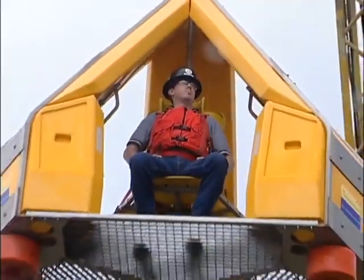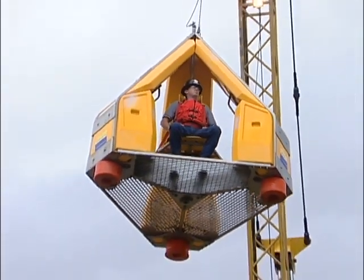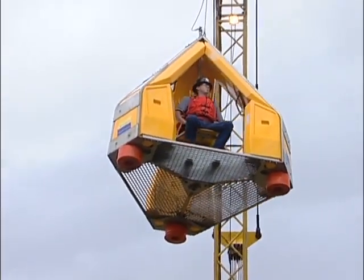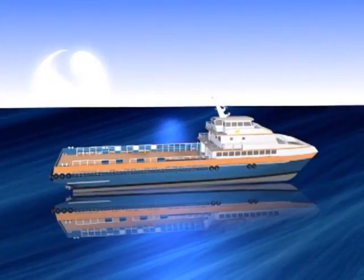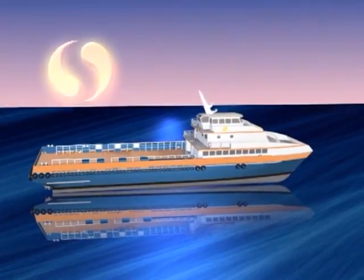Once on location, they'll board a revolutionary offshore personnel transfer system that replaces the traditional but potentially hazardous transfer of crew by personnel basket. The first cruiser class vessel is scheduled for delivery in December of 2007.